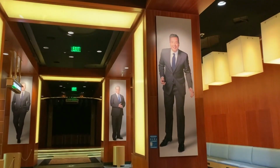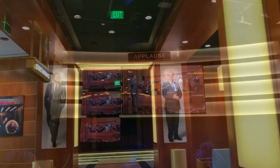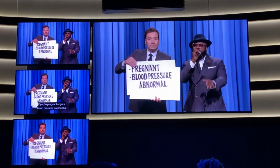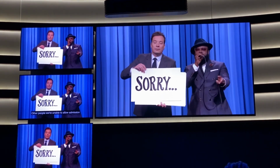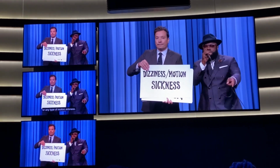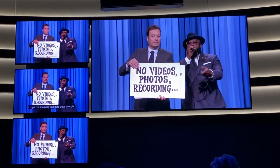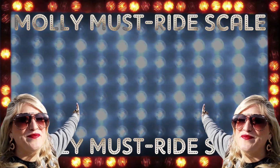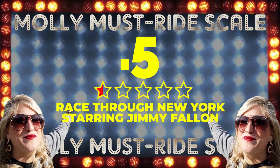It's one if you've done everything else in the park and you have a strong stomach, you might as well go on it, but you'll probably end up confused. But it's not one I'd ever suggest someone that gets motion sick ride because it's simply not worth it. The lobby's cool though. It really does look like the Tonight Show in there, so maybe just go check that out. On the Molly Must-Ride scale, Race Through New York starring Jimmy Fallon gets a 0.5.